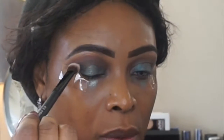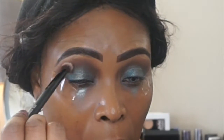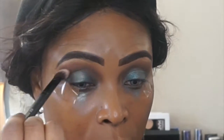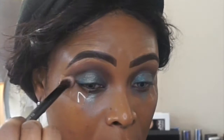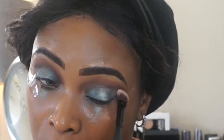Basically, a halo eye look is to have the middle of your lid lighter, or more shiny than the other shades, and so that's what it is. Now I'm just going back in there with the same blending brush that I used earlier in my crease, and I'm blending those shades together so that it ties in.